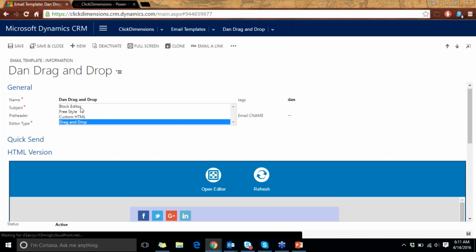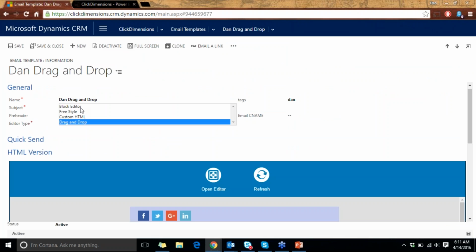The other 3 that we do have is a block editor, pre-made areas inside the template, right-click and upload content where you want to. Very easy to use. We also have the freestyle editor, so this is similar to a WYSIWYG or an Adobe Wizard. Toggle between text and image and HTML. And lastly, that HTML editor, write the HTML, generate the email template. So a lot of flexibility here.